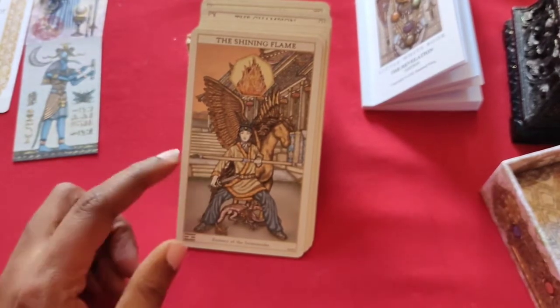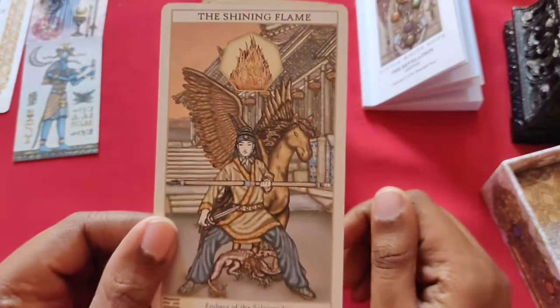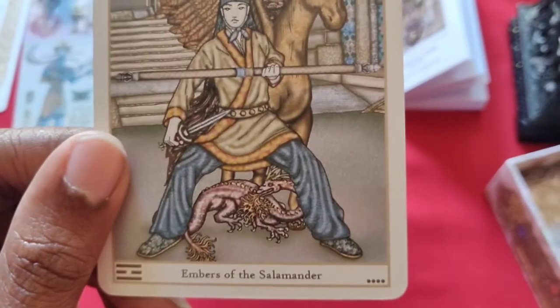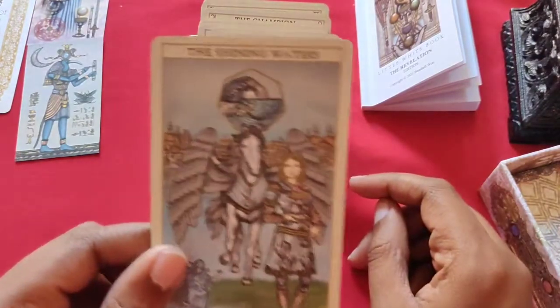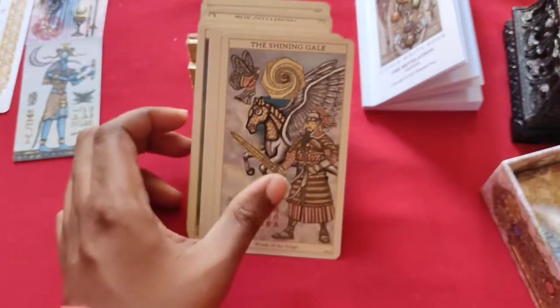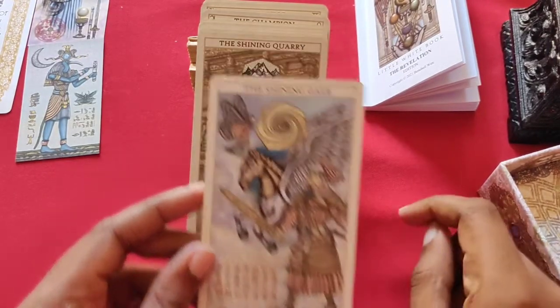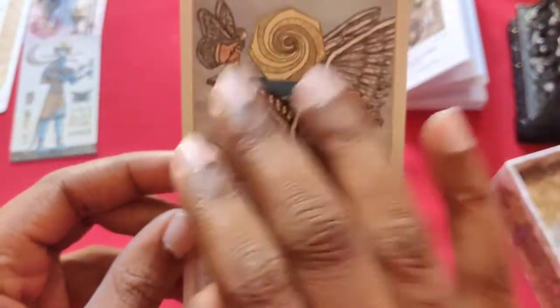The Shining Flame, the Shining Ones are, what do you call it? The Knights. Nine of Scepters, Embers of the Salamander. We've got a little Drake there. The Shining Waters, Ways of the Undine, the Knight of Cups, the Shining Gale, Winds of the Sylph, Knight of Swords. Just so much, like, I want to pet it.